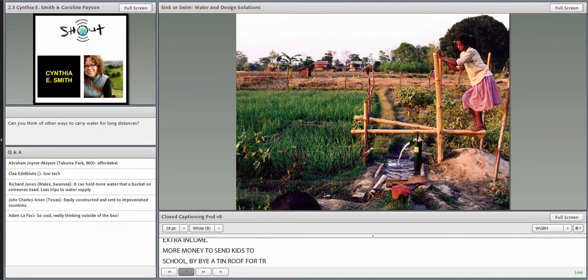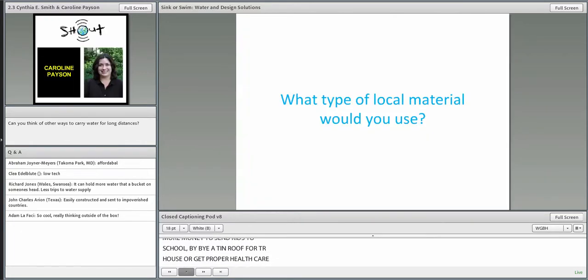Cynthia, that's a great example of how one object can change someone's life exponentially. One of the things that I think is really important that you mentioned is that it is made of locally available low-cost materials. And it's really important when you think about designing objects that you can use things that are available to you and are local. For some of you who are out there watching, participating, these folks use bamboo, but where are you and what kind of locally sourced materials would you use?